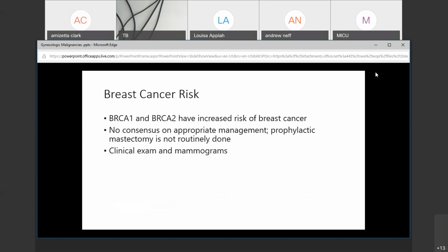Someone had a question about breast cancer risk. Typically when we have breast cancer patients with BRCA1 and BRCA2 mutations, we recommend they undergo prophylactic bilateral salpingo-oophorectomy, but it does not work the same when you flip it. If you have someone with ovarian cancer, we don't recommend they undergo mastectomy if they have BRCA1 or BRCA2 mutations. That's because there hasn't been much consensus on appropriate management, and prophylactic mastectomy is just not done. So right now the best things you guys can do are clinical exam and mammograms as they're due. If there's higher suspicion, then you can go ahead and refer them to gynecology.